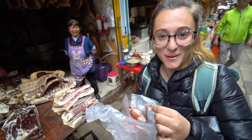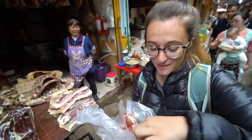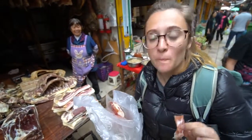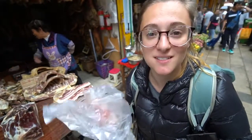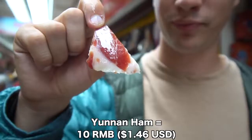So the shop is quite cool and the vendor is super friendly, and I'm gonna give it a little piece a try. Looks delicious. That tastes quite nice. It's a little saltier than the regular Chinese sausage, but it has the same flavor, but a little bit saltier and a little bit chewier.